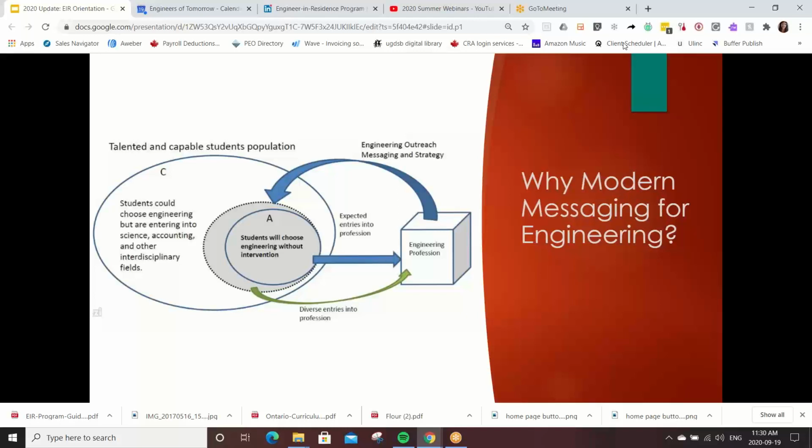They just know without any intervention, without anyone telling them anything, maybe without even meeting an engineer, they know that that's what they're going to do. And so messaging's really not important for them. And so when that population becomes the engineering profession, then we're just perpetuating the same messaging, or maybe lack thereof. And so we're really missing out on that huge, full set of talented and capable student population that could choose engineering, but instead are taking a different path.